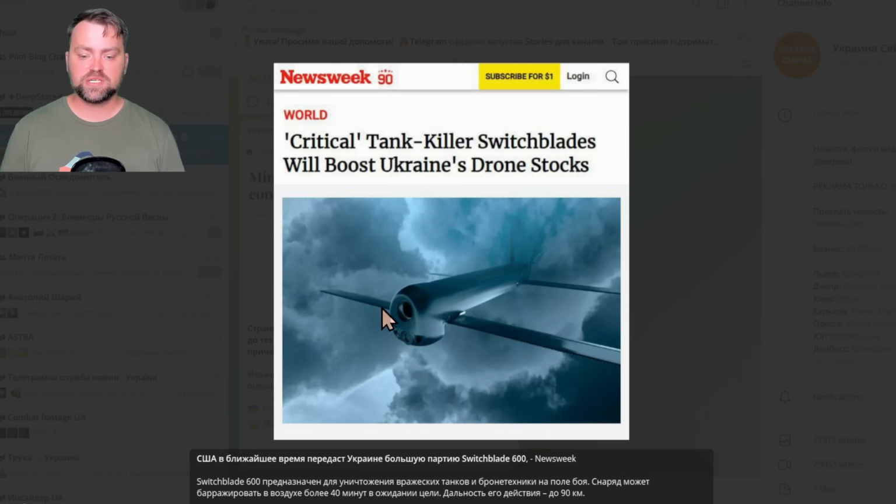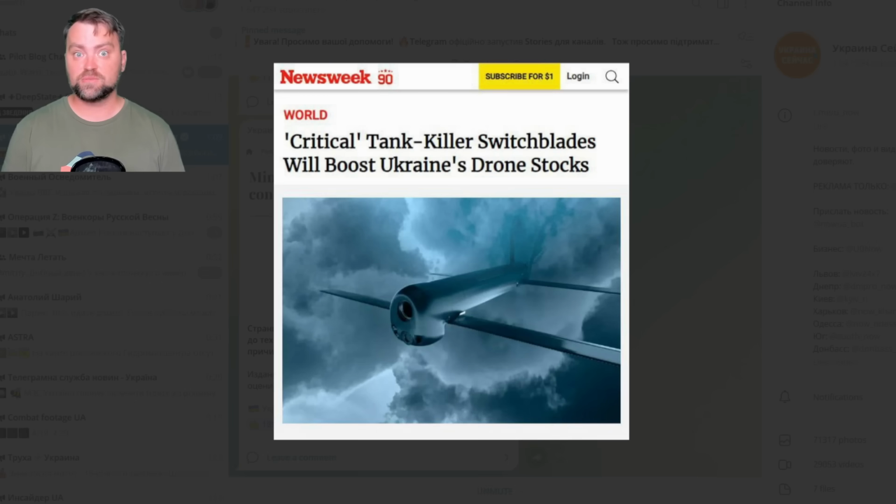The United States will supply many Switchblade 600 drones. Those could be used to target even tanks. Before, Ukraine got mostly the smaller version and later on changed to use FPV drones equipped with RPG shells. But this thing flies longer than the standard FPV drone and is also very capable.